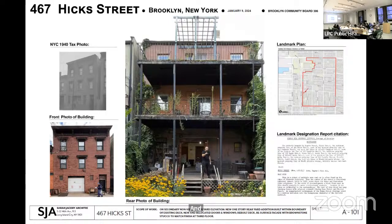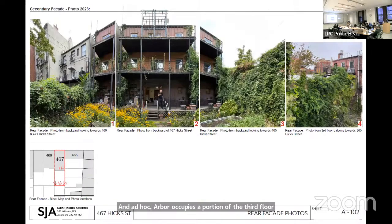At the center of the first floor deck, there are 3 steps leading down to garden grade. These are contemporary photos taken from the rear yard of 467 Hicks from left to right, rear facades of 469 and 471 Hicks. At the center, 467 Hicks, and then to the right, a view at grade towards 465 Hicks, followed by a photo from the third floor.